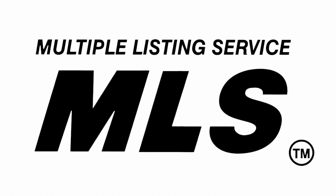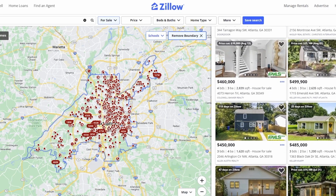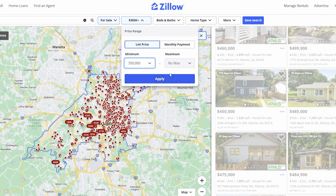This is where we take your minimum criteria with the budget and the areas that we think would work and create a search for you where you can see all the new listings that match those criteria. And by all means, you can definitely use Zillow or Realtor.com or any MLS app that you prefer to scroll through. But the really important piece here is going to be the filters.